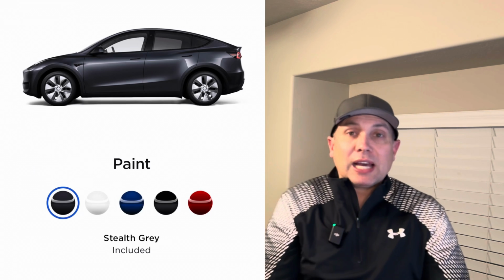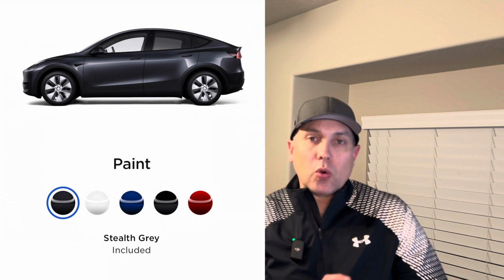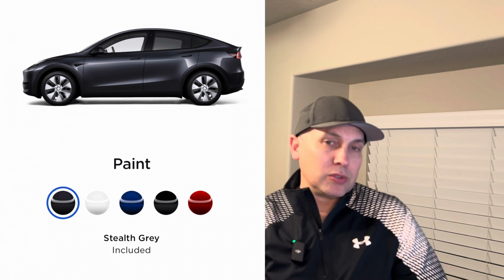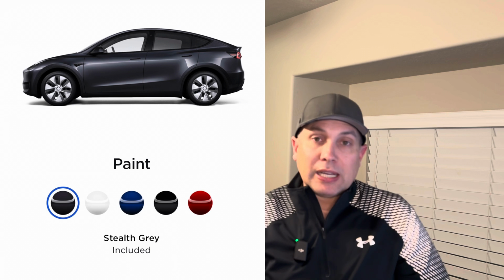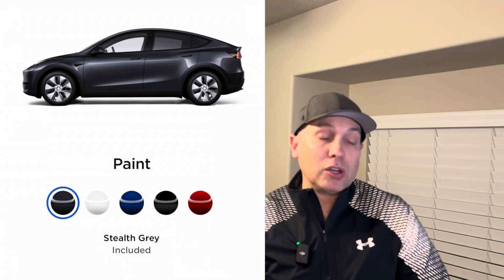Now, I especially like that the Model Y has the Stealth Gray as the base or included color for the car. This Stealth Gray is a beautiful color. I got a Model Y back in October of 2023, and it was the Midnight Silver Metallic. And it was shortly after that they released the Stealth Gray version. Now Midnight Silver Metallic's gone away. Stealth Gray is the only gray color. I think it's a better looking color.